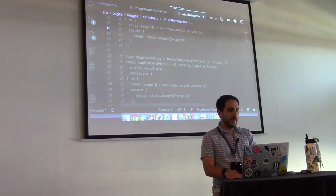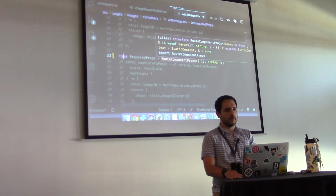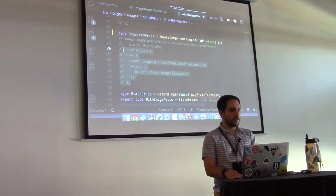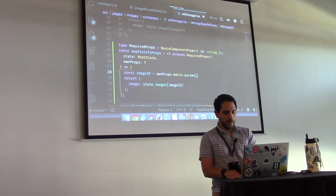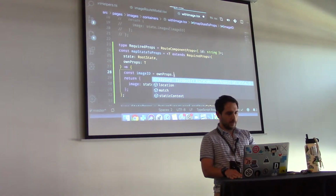What we figured out we could do is make this type called required props, and this is equal to a prop type that comes back from React Router, which is route component props, and the URL parameters are here, ID string. You can also extend this if you have more things that you want to pass into required props. And then we use that for our map state to props here. We say T extends required props, so it must have those React Router props on it. Then we get our autocomplete here, so we know that we have ID, we know that we have location and history, all that cool stuff.